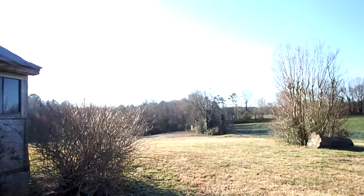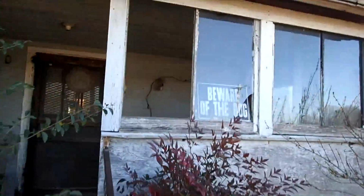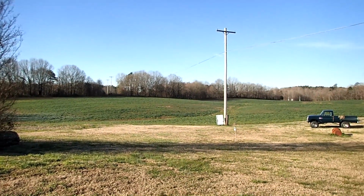Out here on the hilltop. Beware of dog. The owners may store stuff in here. I don't think anybody lives in here. It looks like they still have stuff on the kitchen counter. They do. But I'm going to give it a shot and see what I can find out here today. So, let's get to it. Maybe we'll dig some silver.